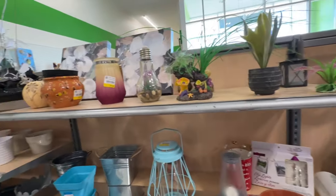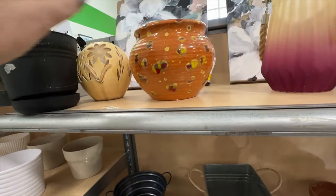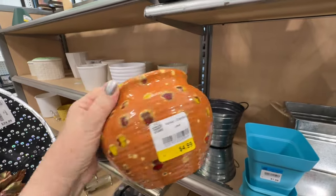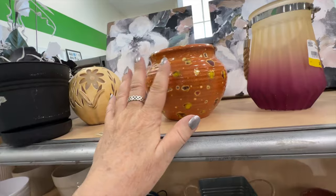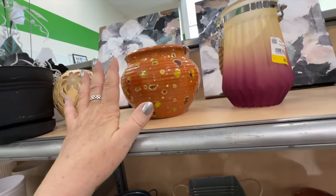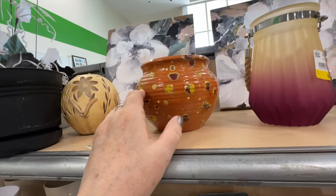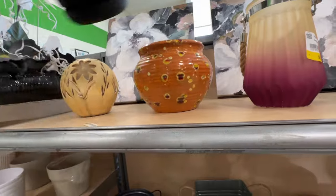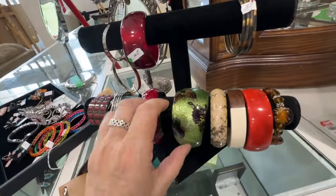I don't think there's anything that I really missed. Although this is pretty cool. $4.99. The color though, it's not. I think it was more in gray and blues or maybe some brown in it. But the, I don't know. It's kind of fall colors though, but still, I'm not sure about this. I'll leave it.